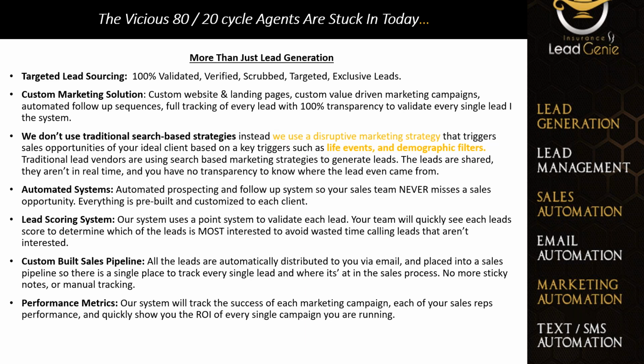It's all search-based. A disruptive approach is targeting the lead demographically, making sure that we're getting the college educated, the married, the homeowner, the income levels. We're able to target even vehicle types, net worth, job titles, so we can get people with better insurance scores, better credit. We're able to get folks who have better driving records, okay?